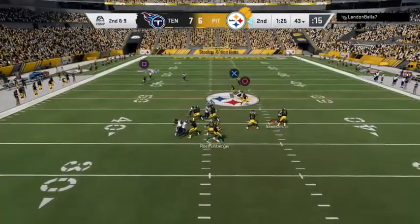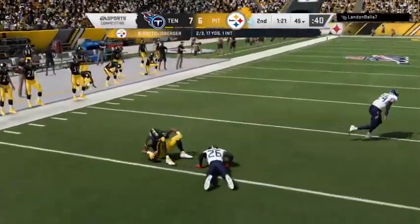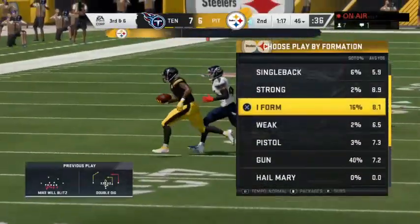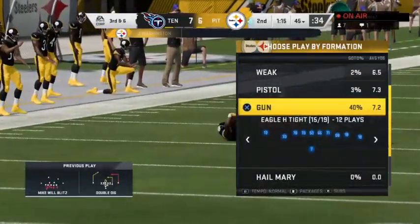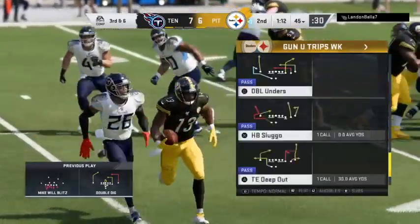On 2nd and 9, Roethlisberger. And it's complete. He gets this one to Washington. That throw good for only a couple. It brings up 3rd down. Well, if you do read man coverage, Brandon, the drag route's a pretty good one to run against it because you're running away from people on it.